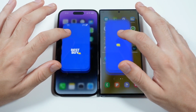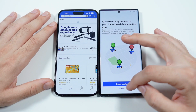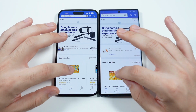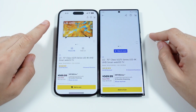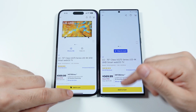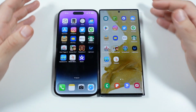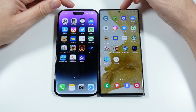We'll go into Best Buy and you could see Best Buy first there. Well, that was pretty close actually. I didn't even see it. Which one won that one? You can see here on this LG TV, that was quicker for the iPhone. We're having a little issues with the image right there. We'll head up out of here. But what do you think is better, the punch hole or this dynamic island?